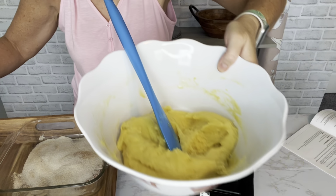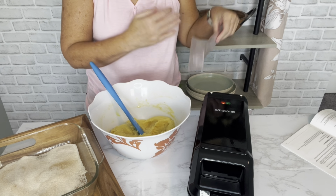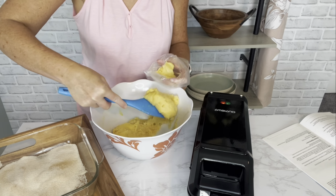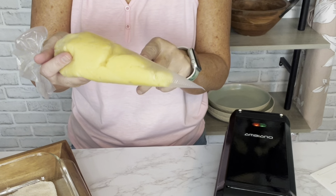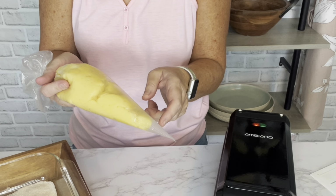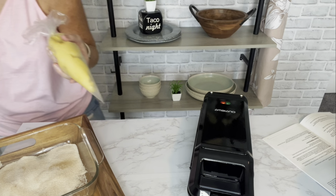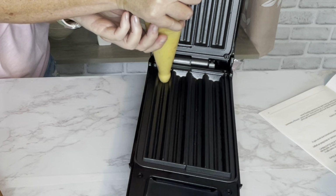All right, so here's the dough for our churros. Had some issues with this. Do not follow these directions for the dough. So I'm breaking a rule here. It says not to use a disposable bag because if it hits the plates on here, it will melt. But I can't find my reusable pastry bag, so I'm going to pipe it in here without touching.